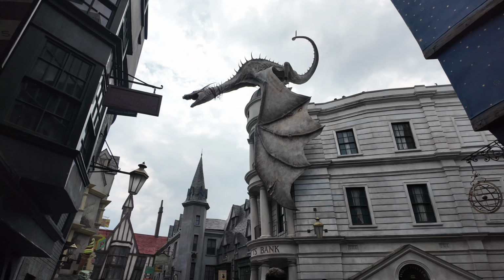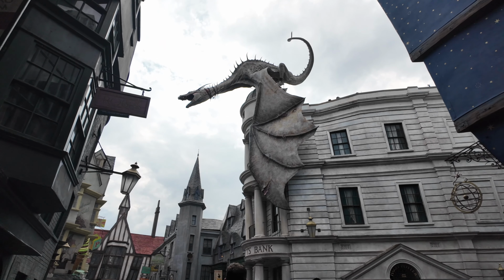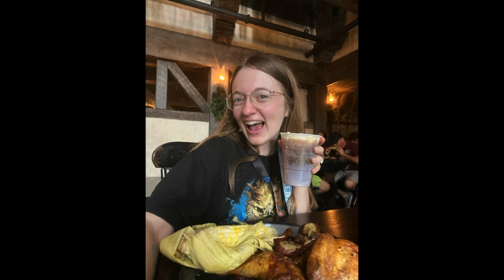Today we are here at Universal Studios Florida. If you can tell by the wand, today we are going to be experiencing Diagon Alley here at Universal Studios. Today our experience inside of Diagon Alley is going to be crafted by one of our travel agents, Izzy Lileas.